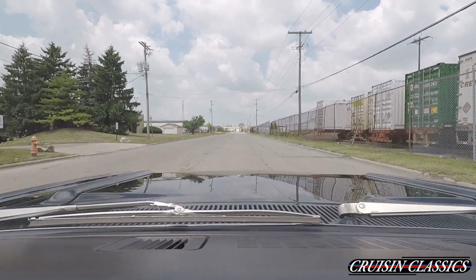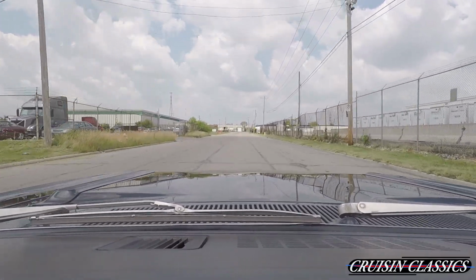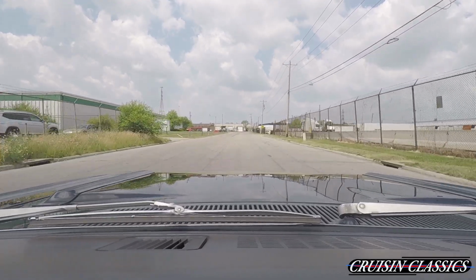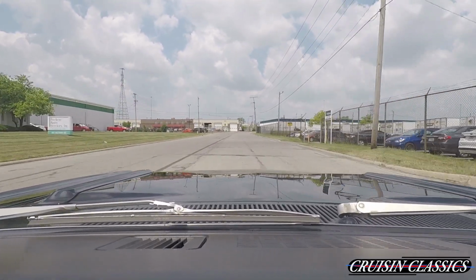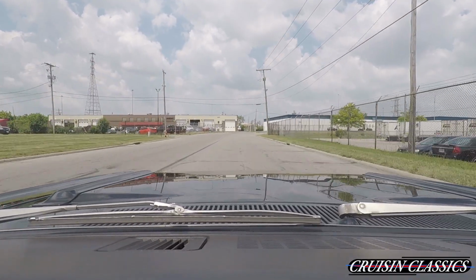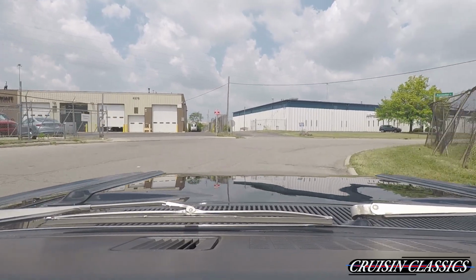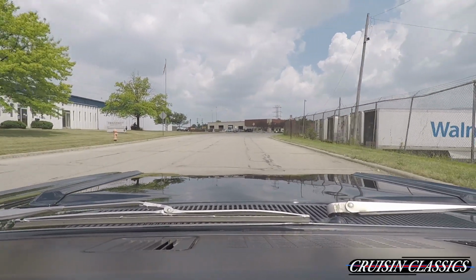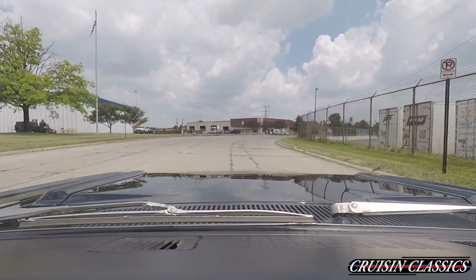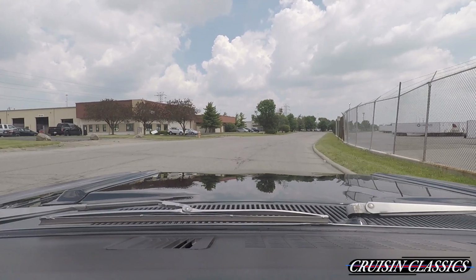Doesn't skip a beat. 50 miles an hour, let go of the wheel, straight as an arrow, and it just stays straight. Great alignment. Hit all these bumps, as you can hear, the car doesn't rattle and shake like most older muscle cars. Steering's very tight. Front and rear sway bars doing their job. The car doesn't really lean whenever you turn. It handles like it's on rails.